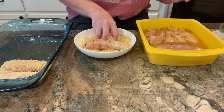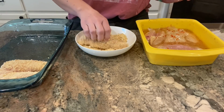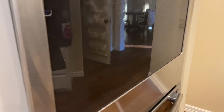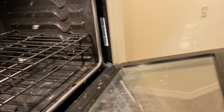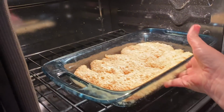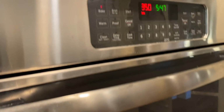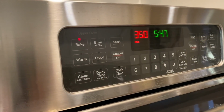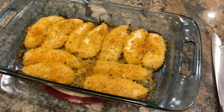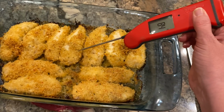But again, I marinated the chicken in the refrigerator for several hours, and now I'm rolling it in the breadcrumb and Parmesan cheese mixture. And then I'm going to put that into a lightly greased casserole dish and bake it in the oven at 350 until it is done. And how long you bake it depends on the size of your chicken breast, how many of them you're making, how crowded they are in the pan. So I always like to just use a digital meat thermometer and make sure that the internal temperature has reached the temperature that it's supposed to be for chicken to be done.